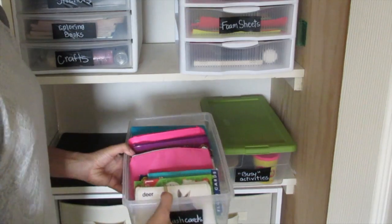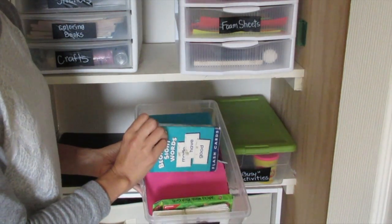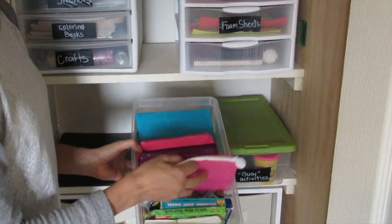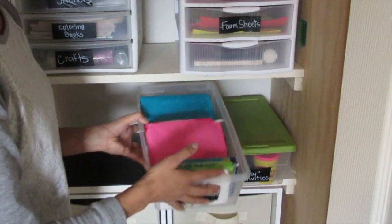I have some flashcards here, mostly all from the Dollar Tree. Some beginner sight words. She's not there yet. This was from when I was still teaching. I repurposed some Ipsy bags when I was still getting Ipsy. I've canceled that, but I have the bags to collect some of the flashcards.